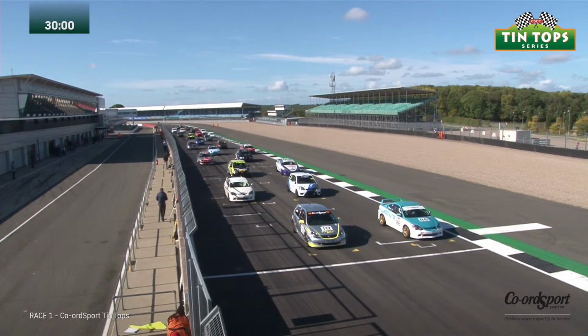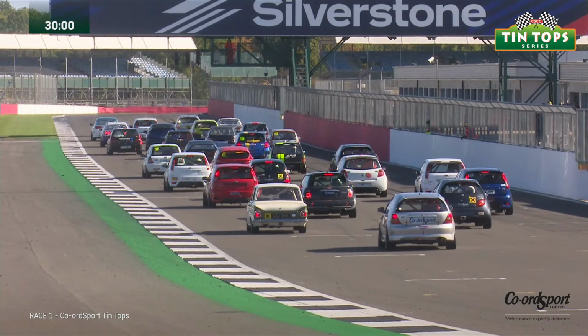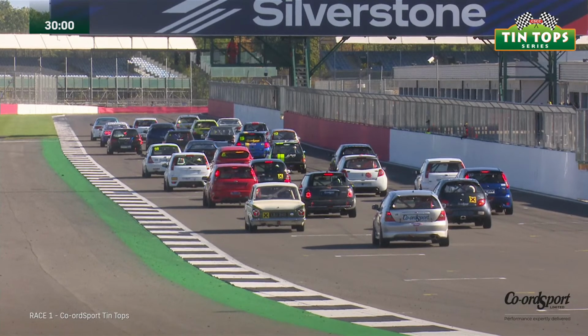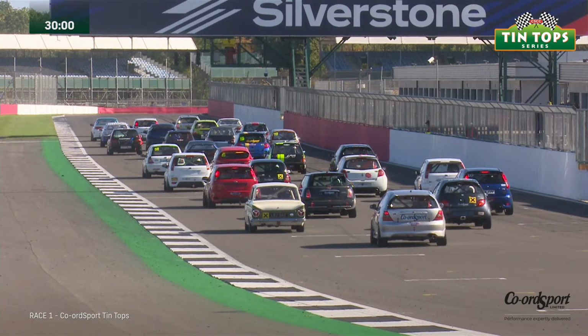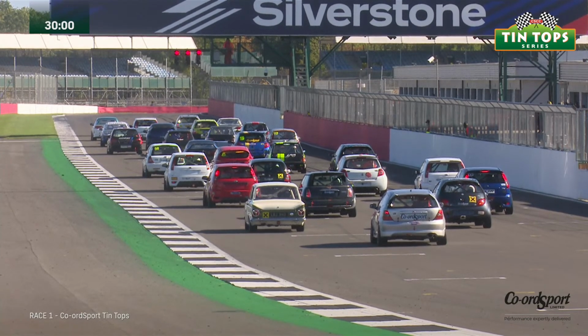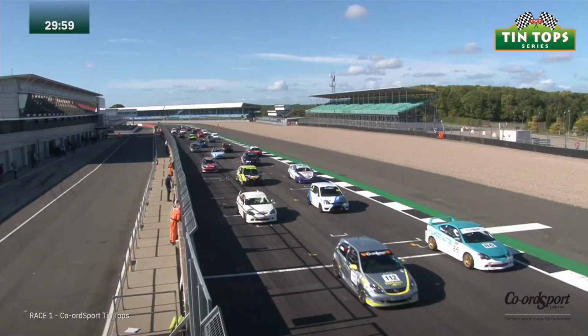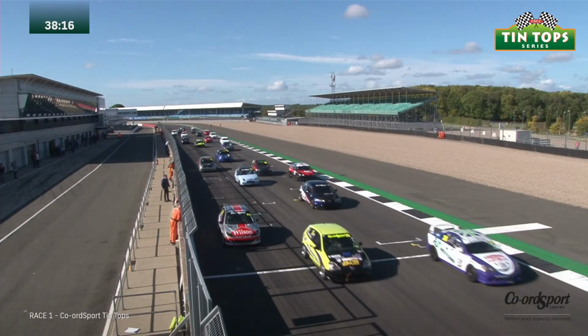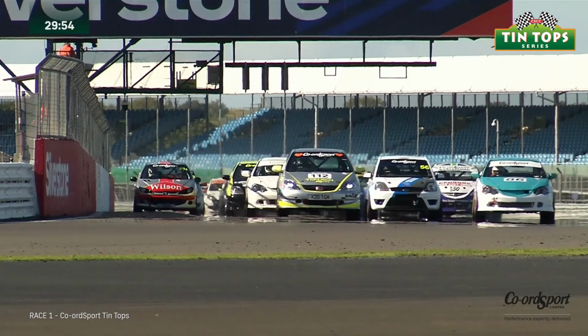The green flag is being prepared at the back of the grid to indicate to the front of the grid that the red lights can be switched on. Green flag waves at the back. Red lights then can be switched on, and then they'll go out, and we'll have the race underway for the second time of asking for the Co-op Sport Tin Tops race. It's a very quick flash from red to out, and away they go, and that caught pole position man Nigel Ainge napping just a little bit, I fancy.